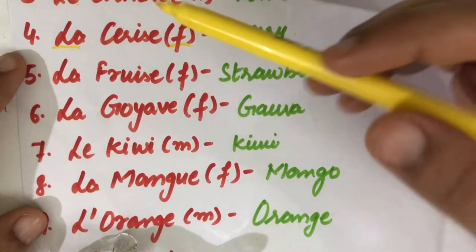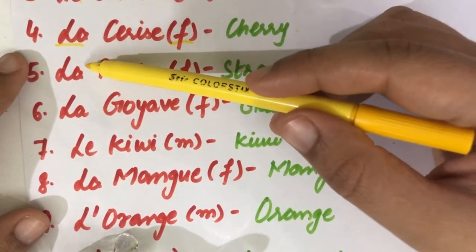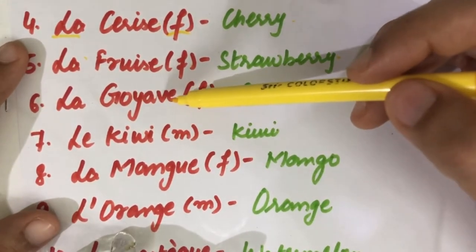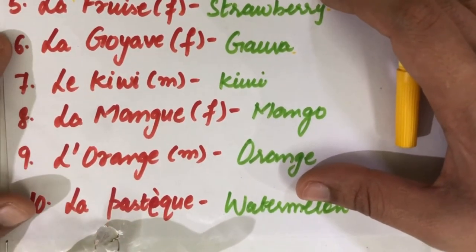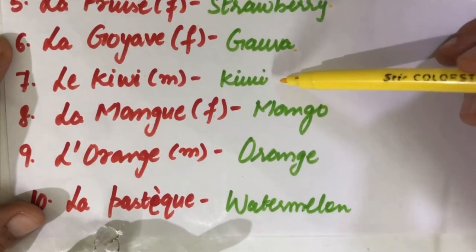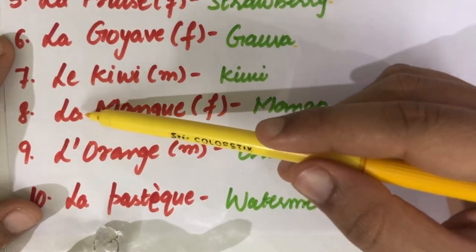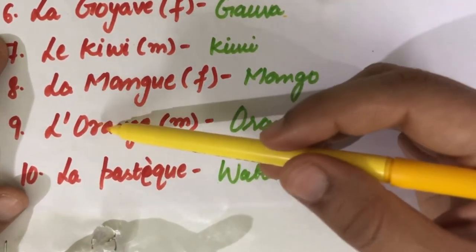Right. Next is la fraise. This is again feminine, so accordingly la is used and that is actually the strawberry. Alright. Next is la goyave. So this is what? This is guava. Next is le kiwi. This is masculine, so le is used and as the name indicates, this is the same as that in English, that is kiwi. Okay, next is la mangue. That is feminine, so accordingly la is used and this is mango.